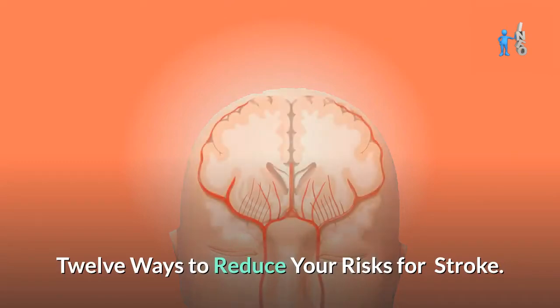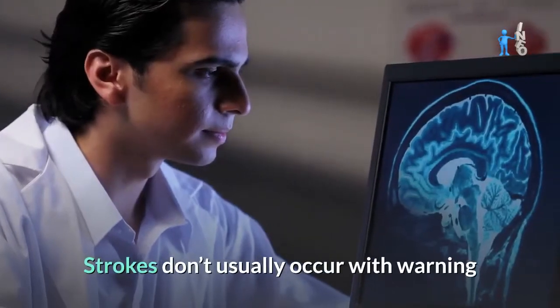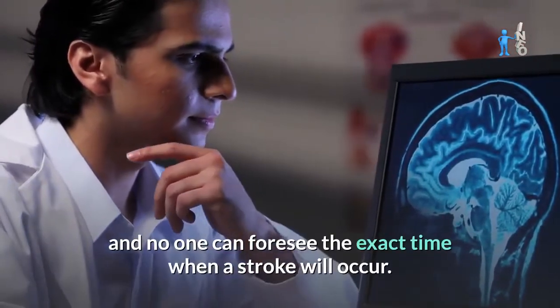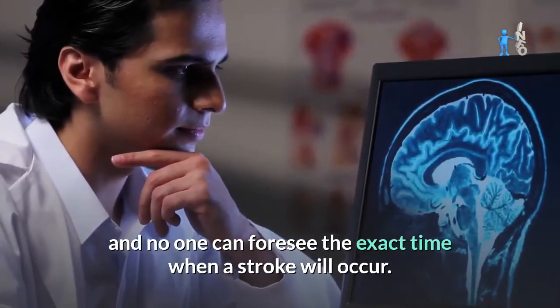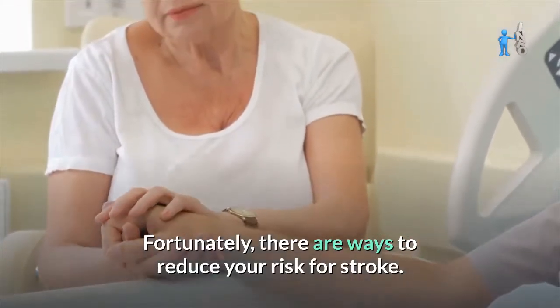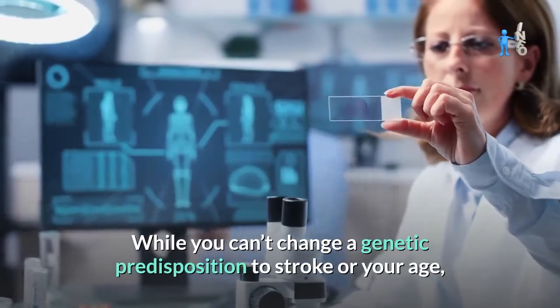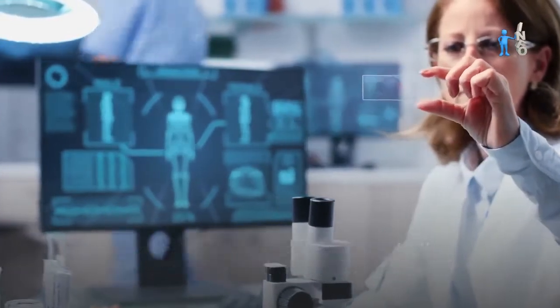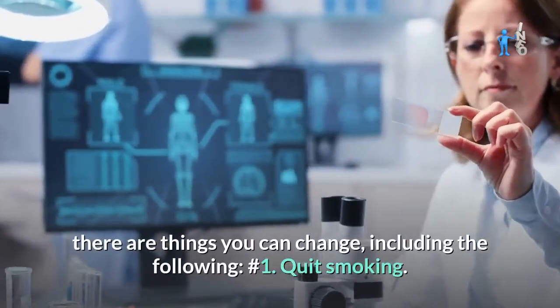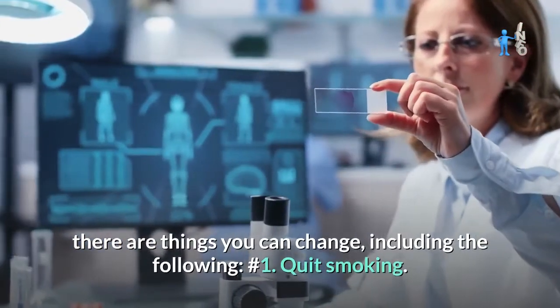12 ways to reduce your risks for stroke. Strokes don't usually occur with warning, and no one can foresee the exact time when a stroke will occur. Fortunately, there are ways to reduce your risk for stroke. While you can't change a genetic predisposition to stroke or your age, there are things you can change, including the following. Number 1. Quit smoking.